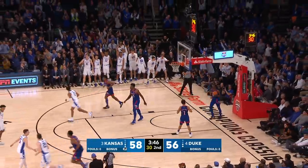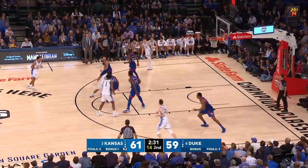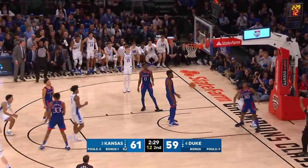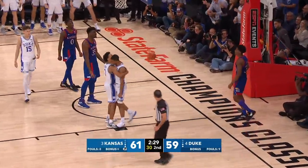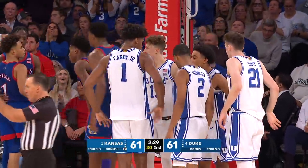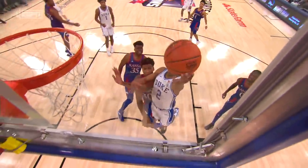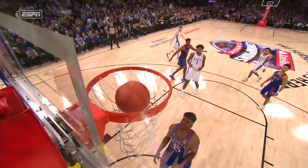Corner three, and a big one for Hurt. I think Hurt's got to touch the ball more. Stanley driving by Agbaji, and he answers and will head to the line. What a debut for Cassius Stanley. He's made so many big plays, and he's used his athleticism at both ends of the floor, both on defense and then driving to the basket.